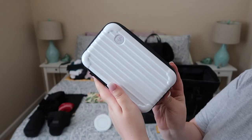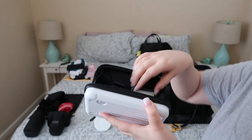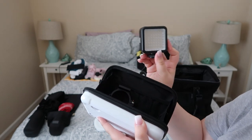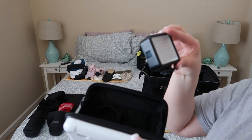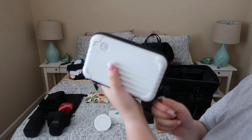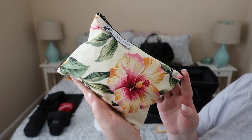This next little bag is actually another tech bag. It has my light for my camera that I'm gonna be carrying around with me on a gimbal, and then my gimbal adapter, my microphone and my light both latch to it, and then I have like an all-in-one system for social media. This is the next bag that's gonna be going in my Weekender.